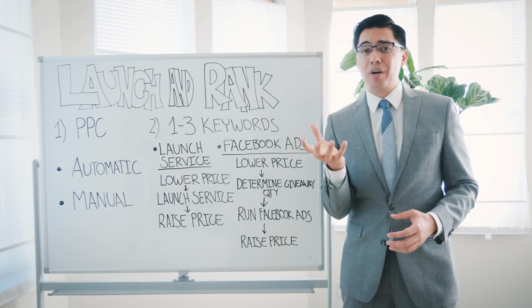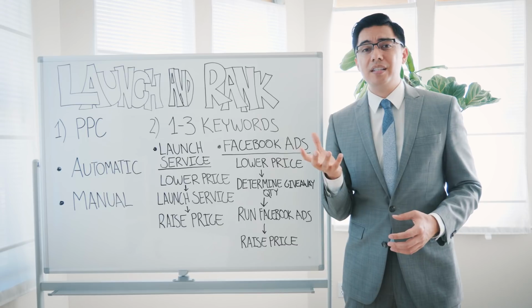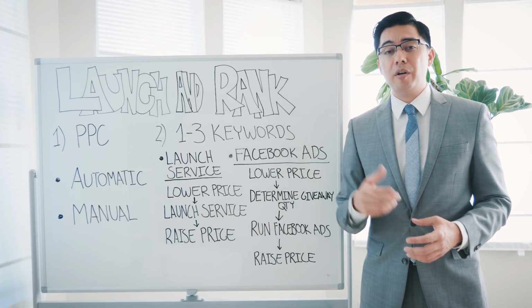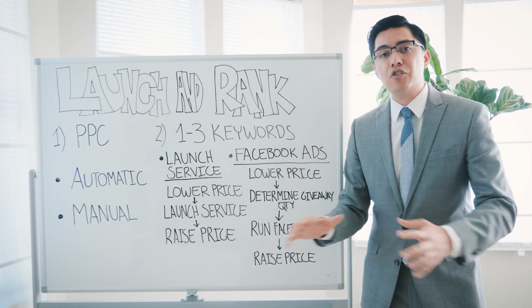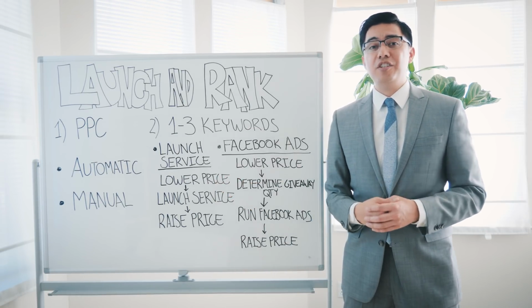Now, if you have a bad product at a horrible price with a terribly optimized listing, you may be able to give away or discounted sales your way all the way to the front page, but once you pull that structure out or those crutches out, it's just gonna fall flat and you're gonna be on page 200 again.